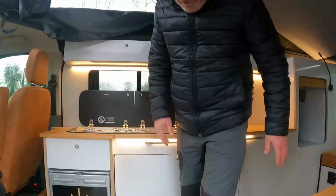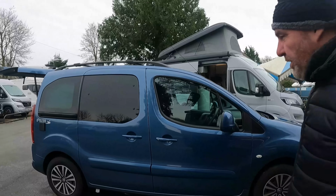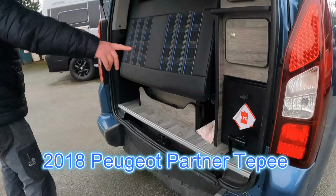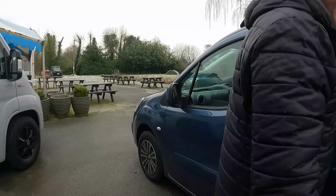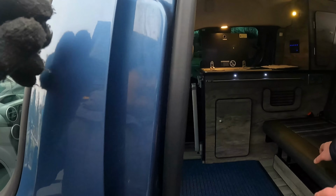Now for the micro van, obviously size is going to be the issue. So we've got a little Peugeot. We're still getting the gas bottle as well. And some storage there. It's not going to be the pop top. Ideal for a starter, for just starting to experiment and going out touring.